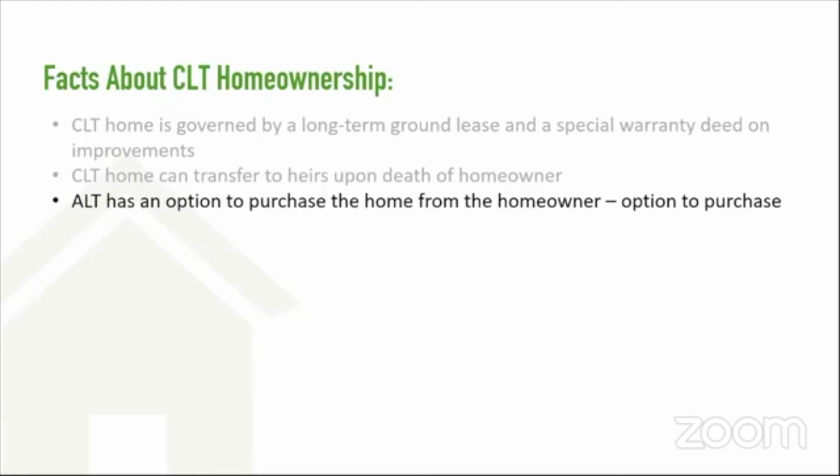When our CLT homeowners make the decision that they're ready to sell their home and move on, we do have the option to purchase the home directly from the homeowner. We would do this to put somebody else in the home that's already gone through our process, but we will not be buying the house at a discount. So we will pay the same price that any other buyer will pay. It'll just be a faster process if we choose to exercise that option to purchase, and it will allow for us to get a qualified homeowner in the house faster.